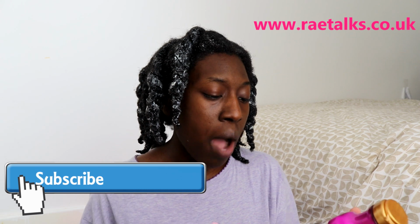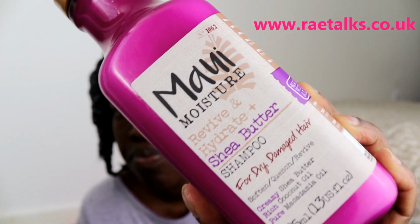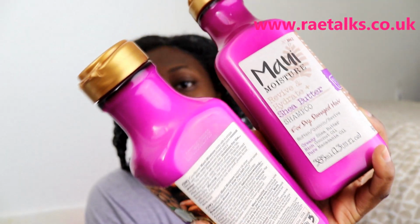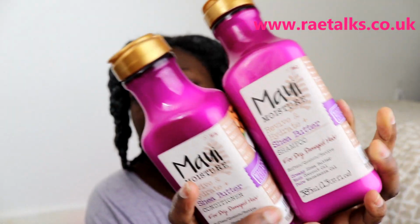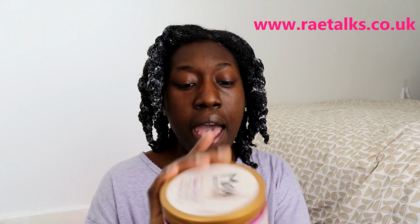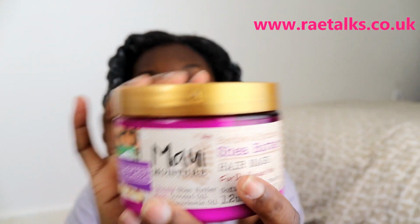So I'm gonna be using the Revive and Hydrate shampoo range from Maui Moisture. So this is the shampoo. This is the conditioner, après shampoo, if I have to say it in French. And this is the hair mask. Boom.